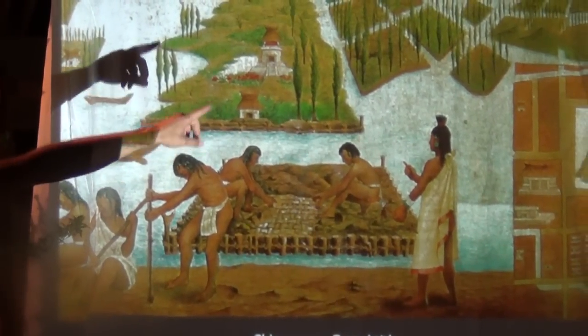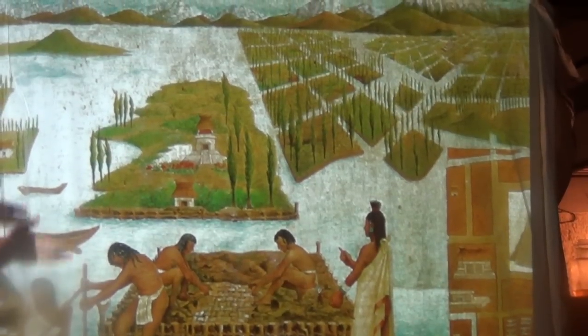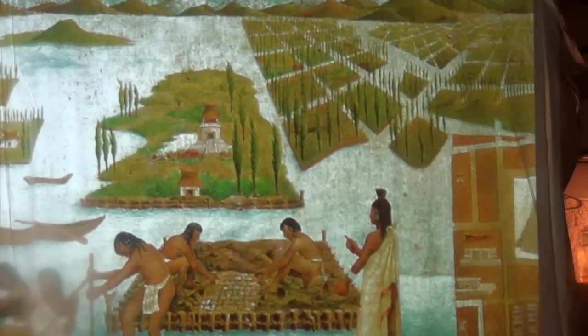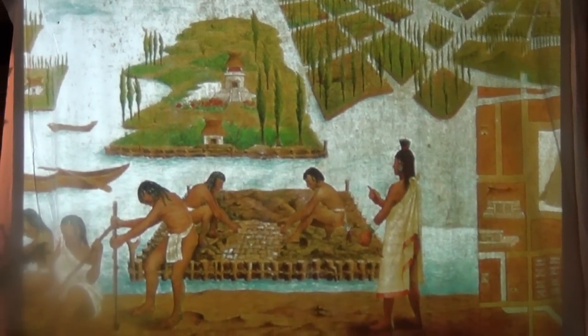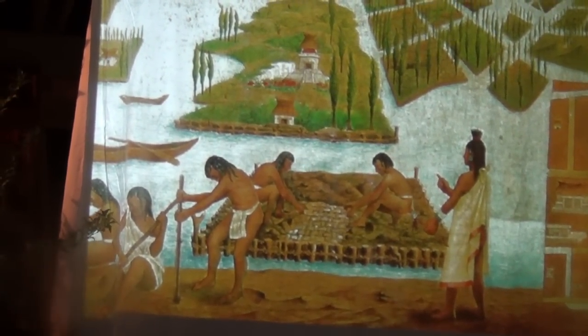What you see in these squares are basically floating islands on the lake, anchored by trees in the lake. The rafts are made out of reeds, out of grasses, and quite literally they're just boats. But because it's decomposing grasses, they're able to make soil, and floating rafts of soil on the lake.